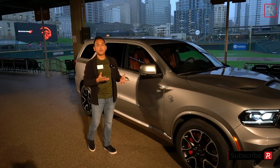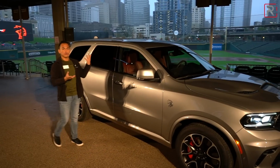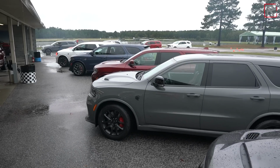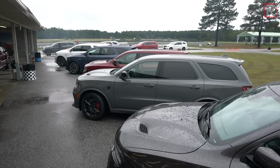Now, this particular one here is painted in bullet silver. It's got a new demonic red interior color combination, and it's also missing a sunroof. There are no roof rails that you see on this particular one here.